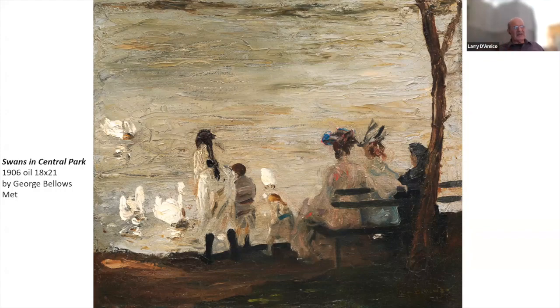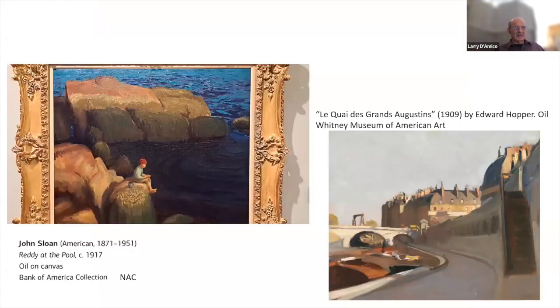And he was part of what would be known as the Ashcan School. John Sloan, Bellows, and several other painters were painting more gritty subject matter than the Impressionists. And here is a John Sloan on the left that's in the show at the National Arts Club. And it is, as my wife said, a rather existential painting, this kid sitting on the rock looking into this dark water. Really interesting, again, you can see the echoes of Impressionism, but taken in a different direction.